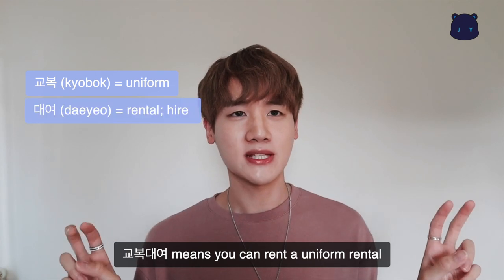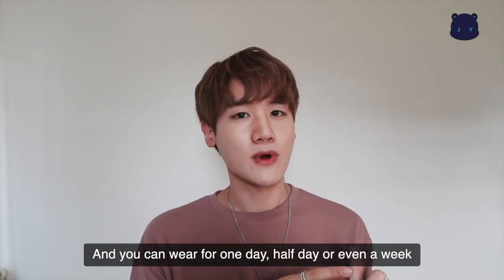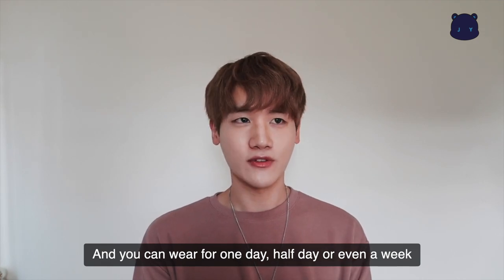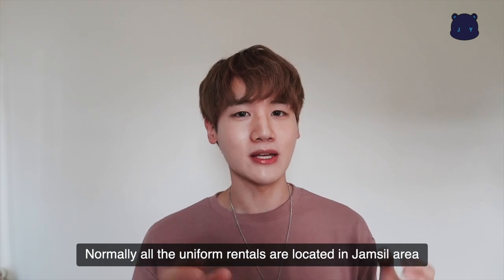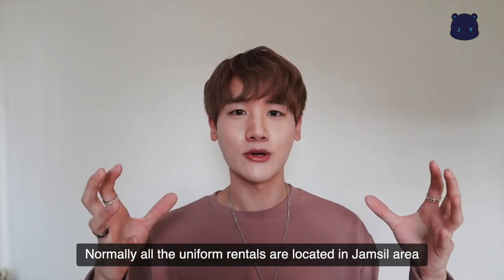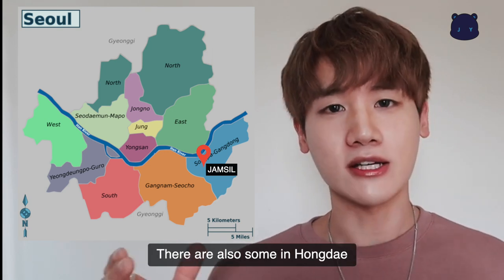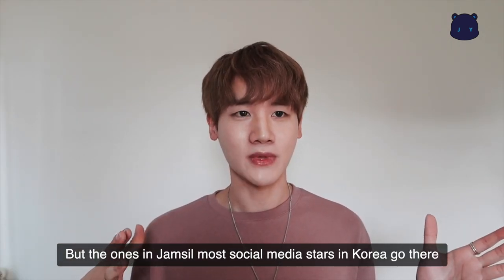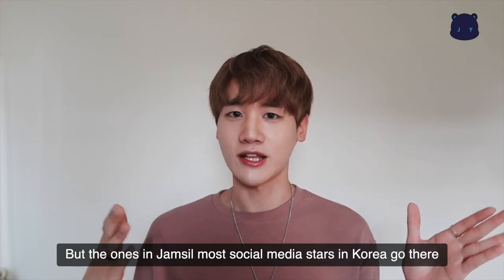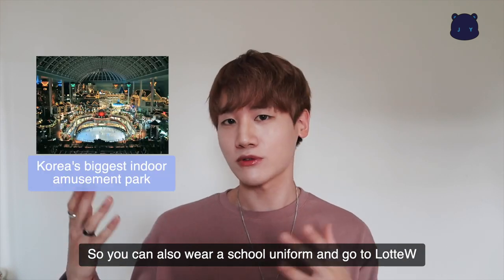교복대여 means you can rent a uniform. And you can wear it for one day or half a day or even a week. You just pay. And normally, all the 교복대여 are located in Jamsil. But there are some in Hongdae. But the ones in Jamsil, most of the SNS stars went there. So you can also wear your school uniform and go to Lotte World.